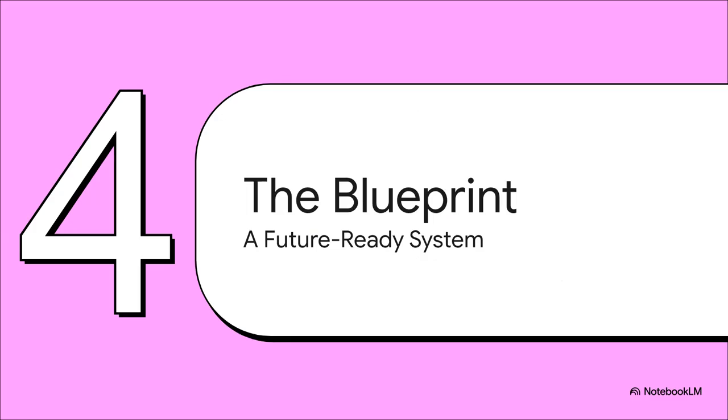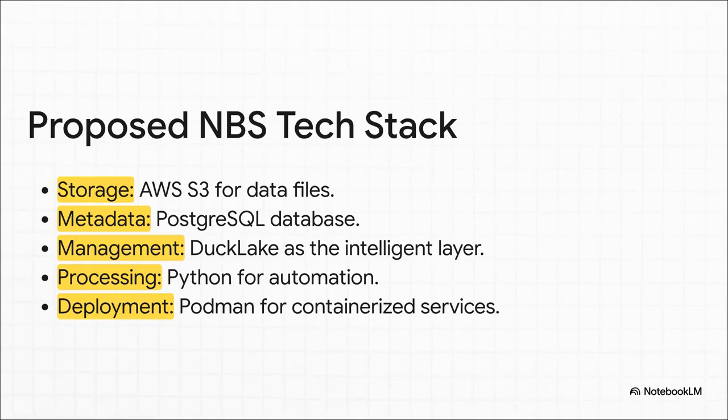So what would this all actually look like in practice for the NBS? Let's take a look at the blueprint for a system that's ready for the future. Here it is. This is the blueprint. It's modern, it's flexible, and it's cloud native. And what's really cool is how it evolves with what the NBS is already moving toward.